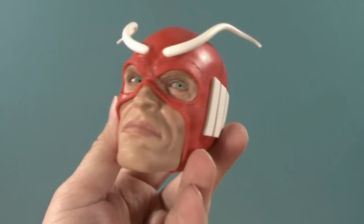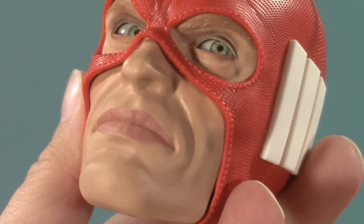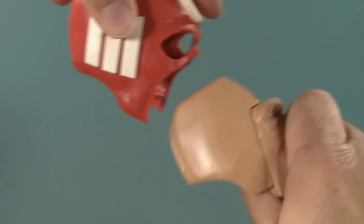That said, there's some very fascinating engineering here. Similar to Galactus, instead of having alternate heads, he has alternate faces and alternate eyes. To change those out, you have to undo these pins, and the whole head pops out of the mask like so.